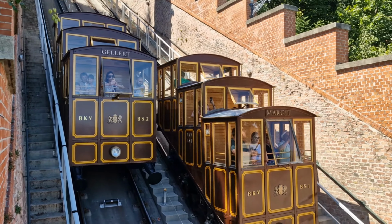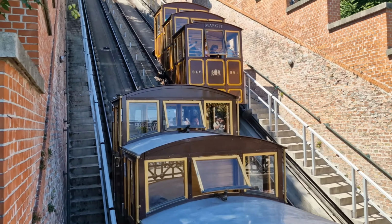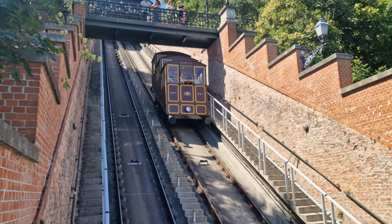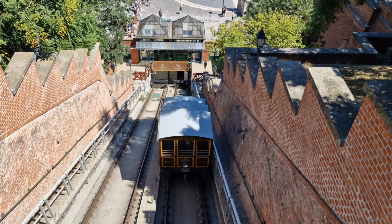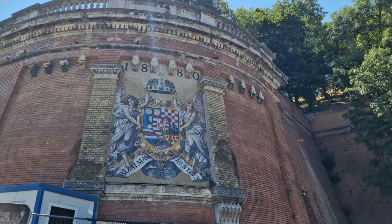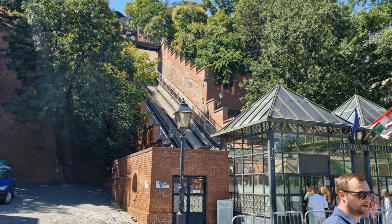One of the most unforgettable features of Buda Castle is the panoramic view it offers over Budapest. One of the most scenic ways to reach Buda Castle is via the Budavári Sikló, the funicular that connects the Chain Bridge with the castle. This short ride offers beautiful views of the city as you ascend Castle Hill. For a more immersive experience, you can take a leisurely walk up the hill through the winding cobblestone streets of the Castle District.